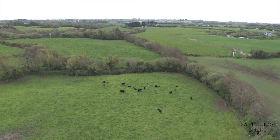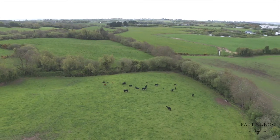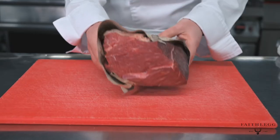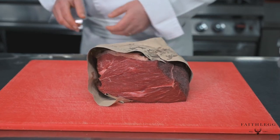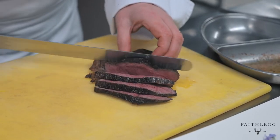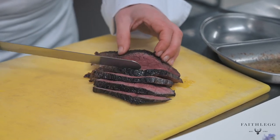The real value of Dexter beef is, one, being totally grass-fed, and two, the lovely marbling effect in the meat. And for someone like yourself, the head chef of Faithlegg House Hotel, you will find the amazing flavour and taste. That's why we have it on the menu in Faithlegg. It's just the marbling effect of the meat. It's just second to none.